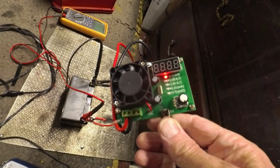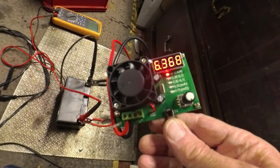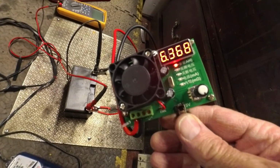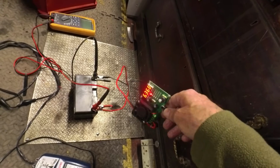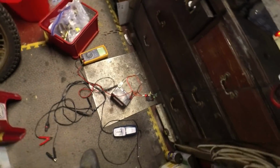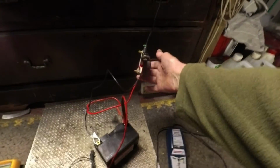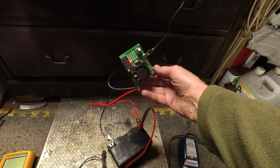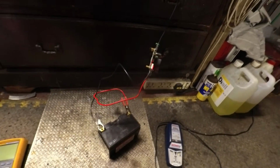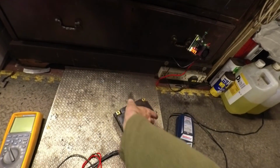Okay, so this Teco 6 battery tester has finished and it's showing 6.368 amp hours. So yeah, not the spec it should be, but it's not completely dead. I mean, it's probably pretty good. That's like half what it should be, pretty much, just over. But even so, I don't think that's bad enough to cause the problem that I've been having.